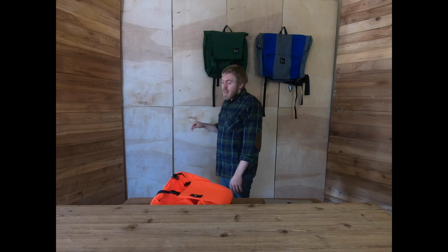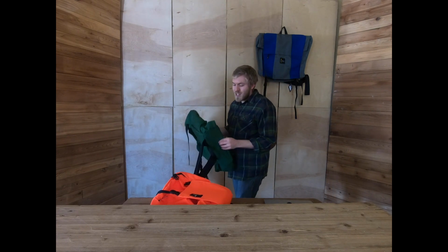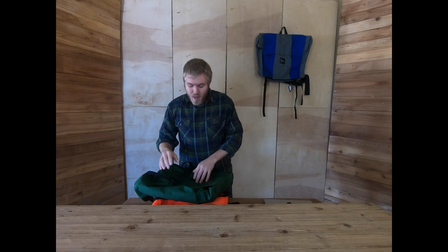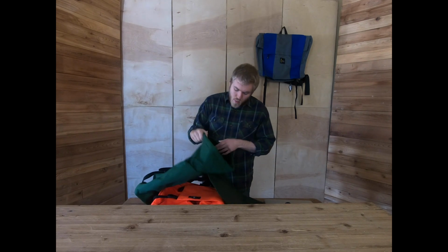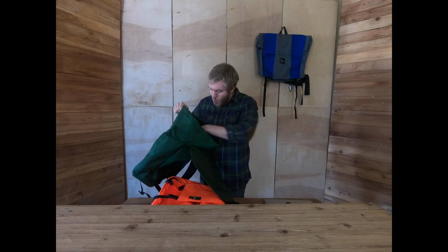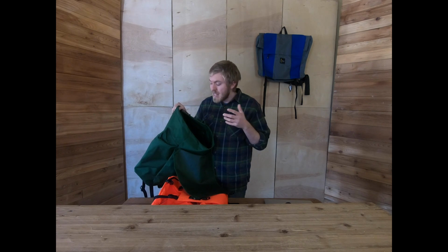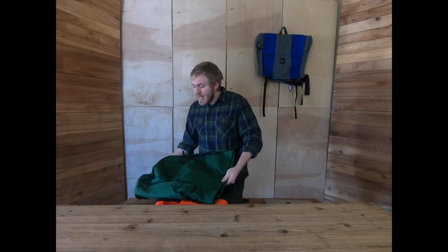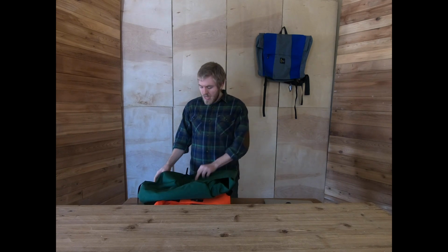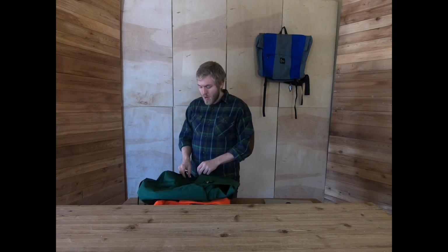Moving up to the Guide Pack 38, it's identical to the 25 from so many of its features, it's just 30% bigger. With that, you get a little more space for whatever your adventures might be. If you want this as a solo overnight pack, for instance, for a couple nights, you have the room to do that. But otherwise, it's pretty much identical to the 25. Features are the same. 3 pockets, made of the same materials, made in the same way.